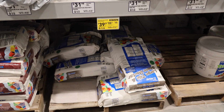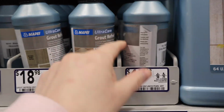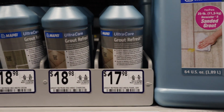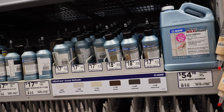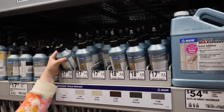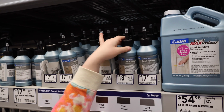We've acquired 2 additional bags of mortar. We're also looking at some grout refresh and sealer stuff, because the grout in our mudroom, we just didn't pick the best grout color, and so it needs to be stained or painted or refreshed, I guess, but I don't know a lot about this, so I'm just going to have to do more research before I can make a decision. But if you have ever refreshed or restained your grout, do share with me what you used and if you liked it.